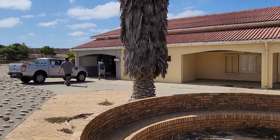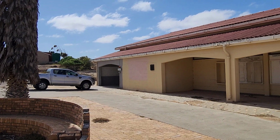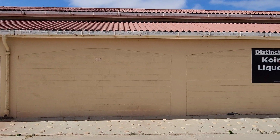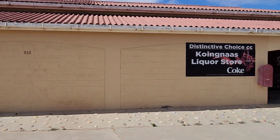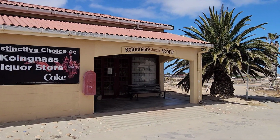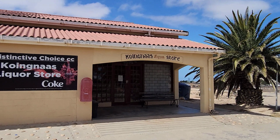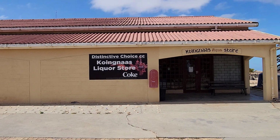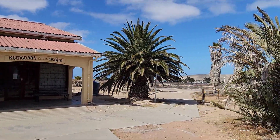Well, I was chatting to those 2 gentlemen, and they told me that someone has leased this building in front of us here, and they were going to revive the liquor store, they were going to open a bakery and a butchery in this building. So they're really trying to revive the town as it is, get more shops going and so forth. Which is fantastic.